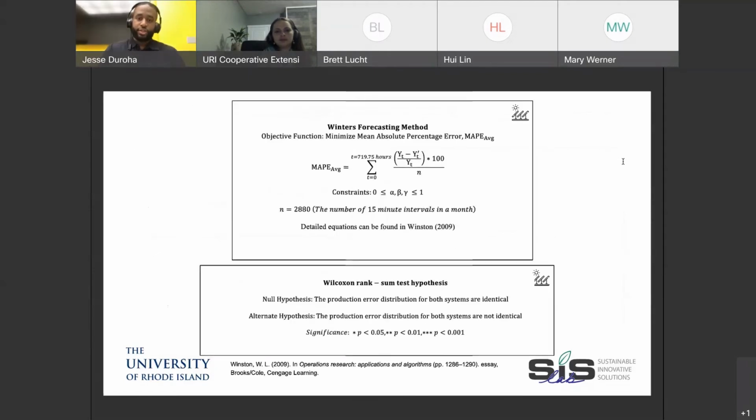This slide is just to give a deeper insight into the methods that were used. And anyone who has questions about this, we can talk more after the presentation.